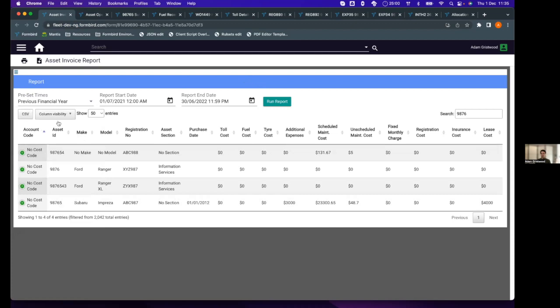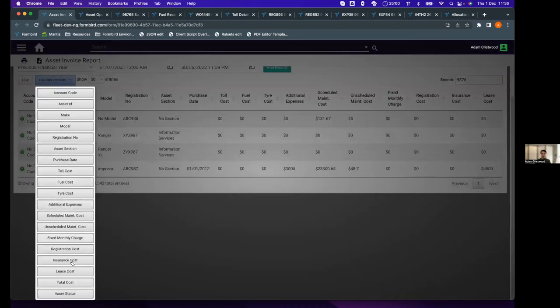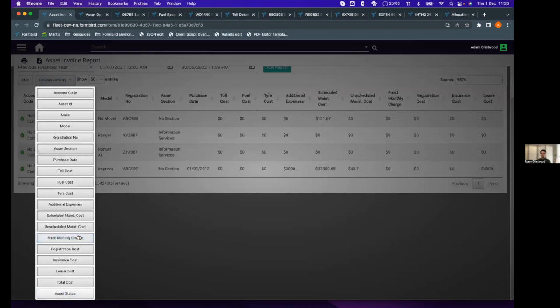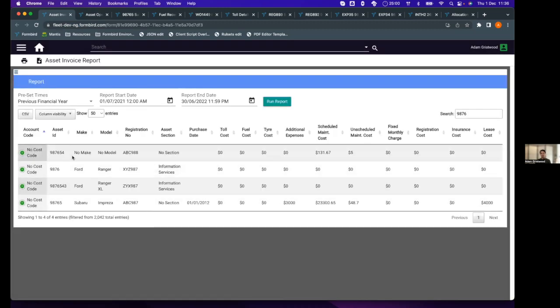There's a few different things in this report. So first of all, I'll just touch on the controls. You can hide columns if you want. So if you don't want to see, not that it's displayed anyway, because my little laptop screen's not wide enough, you can remove asset status, for example, or maybe you want to remove the fixed monthly charge column or something like that. You can see that these buttons control the columns that are displayed. So this is a table of assets, and you can see that we've got a variety of different fields just directly from the asset, and then we've got different cost columns here as well.